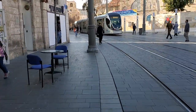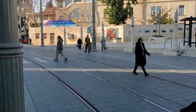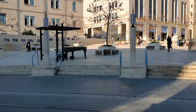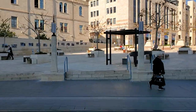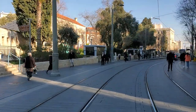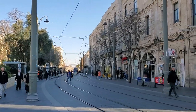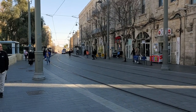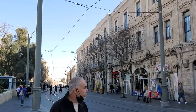This, by the way, to our right is the Kikar Safra, the City Hall Square. And the building to our left, I'm going to spin around and show you this building to our left. This is the great Armenian building on Jaffa Street. In the previous video, I showed the back side of this building. Now you can see the front side of the building that is on Jaffa Street.